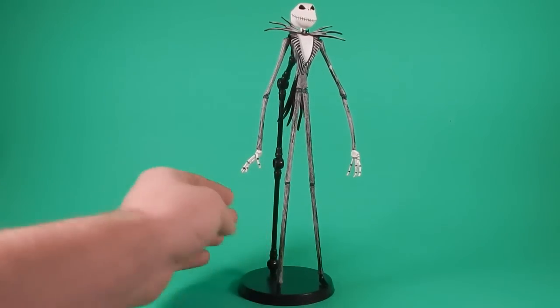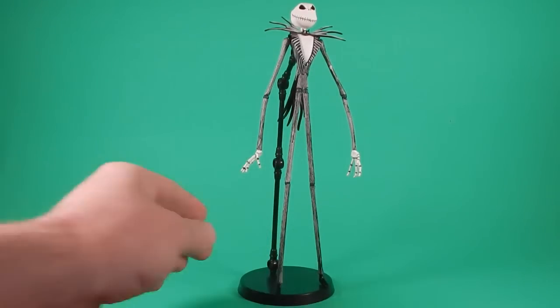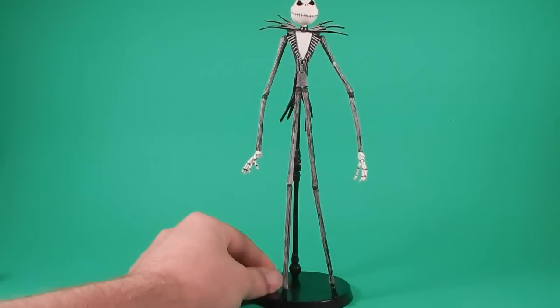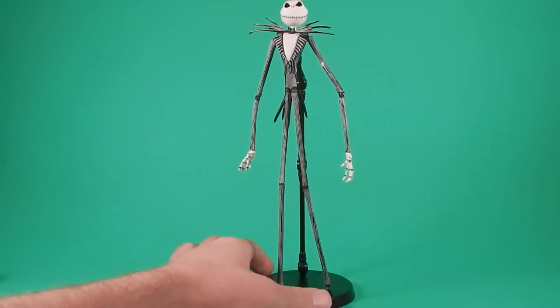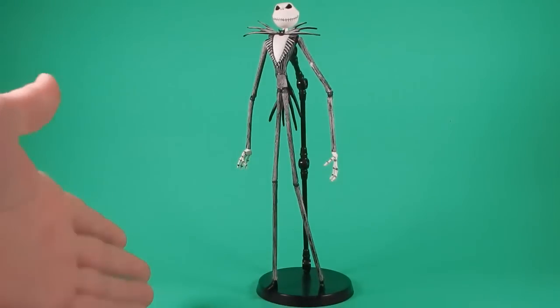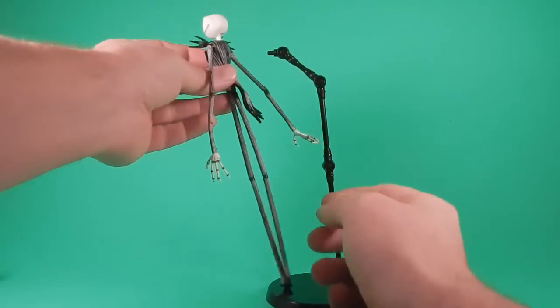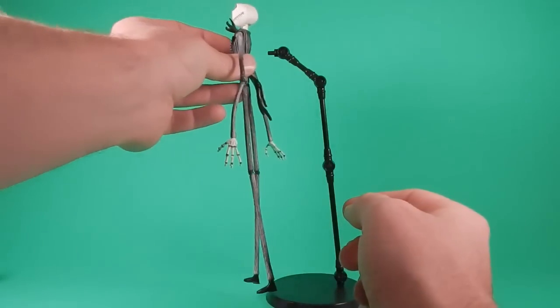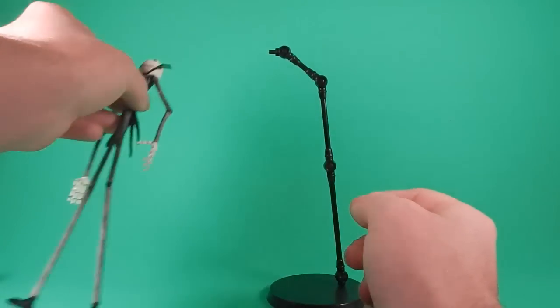Although looking at this and what I have in my head of what Jack is supposed to look like, the legs may be a little long, he may be a little thin, arms a little long, but there's no denying this is Jack. The peg fits really tight into the hole in the back, almost a little too tight. You can't really get it in there too deep.